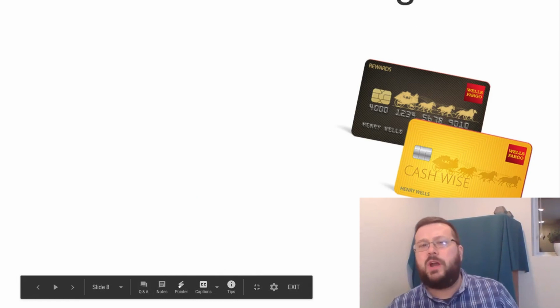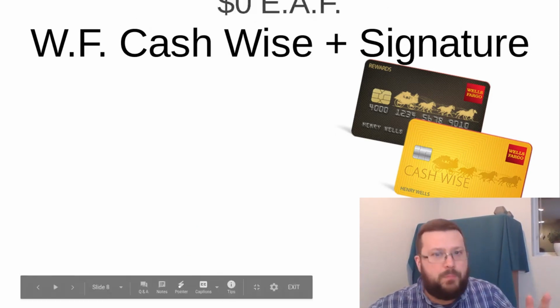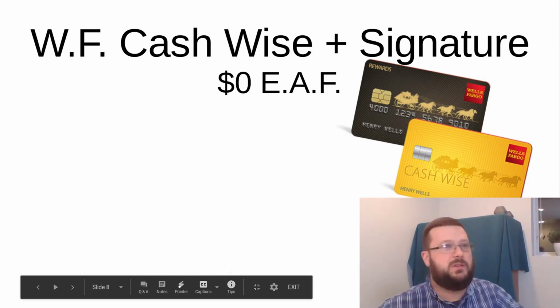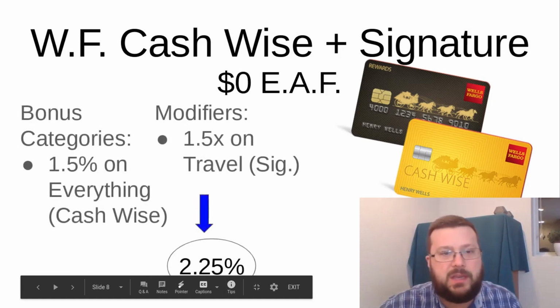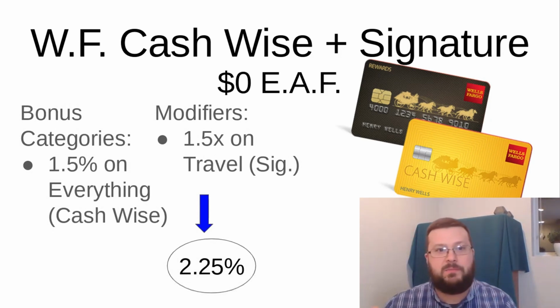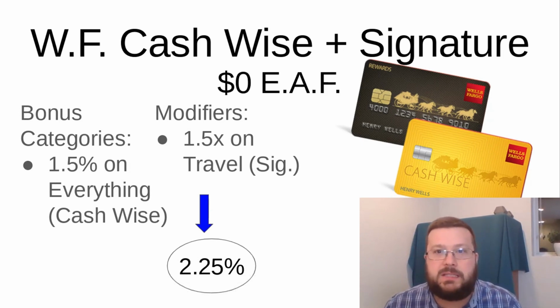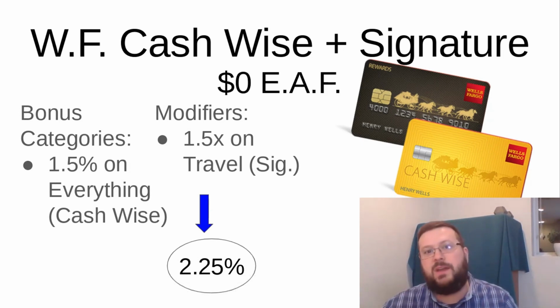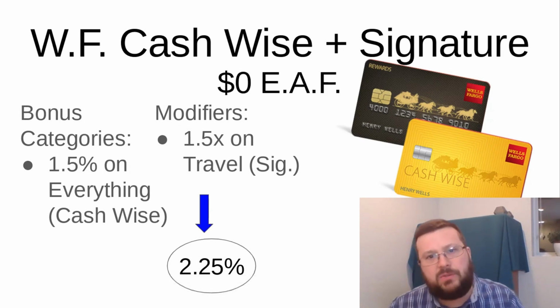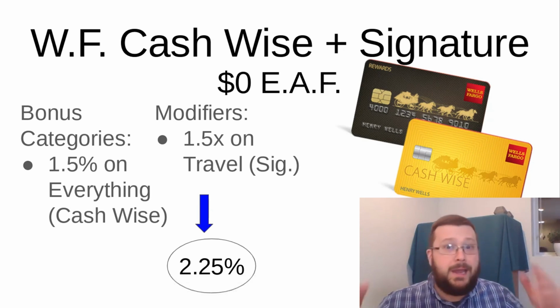What if you want to do a 2-card combo, the Wells Fargo Cash Wise plus the Signature Visa? Both of those are no annual fee cards, so a $0 effective annual fee. You can spend on your Cash Wise card, get 1.5% on everything. Then you can transfer it over to your Signature Visa, and that's a 1.5 modifier on travel, or at least flights, giving you an effective redemption rate of 2.25. Better than the Black Card, and no annual fee at all.